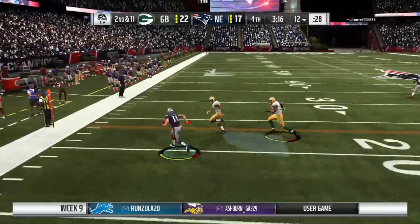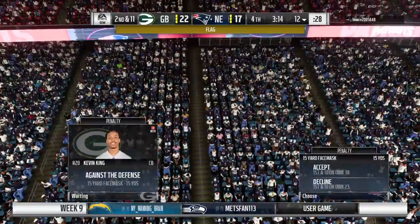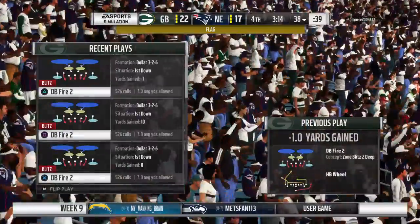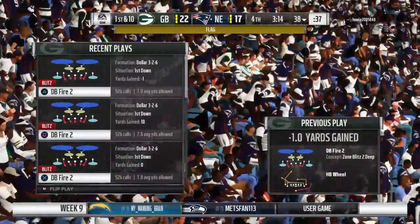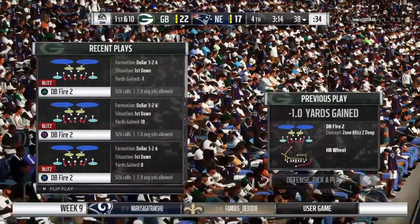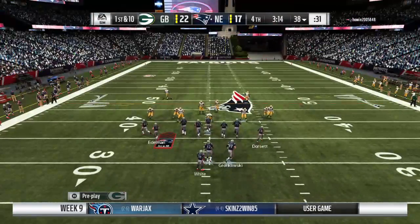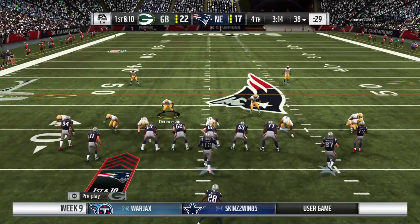Here's Brady, and he's got Edelman on the out route. That's complete. And he'll be brought down somewhat awkwardly here, and a late flag as well. I think this one's going to be a face mask. And now it's 1st and 10. A big mistake, especially when you factor in the personal foul yardage.